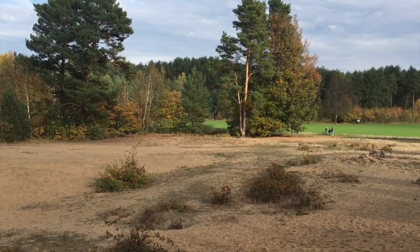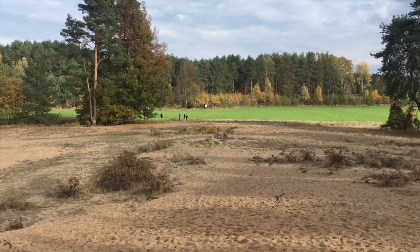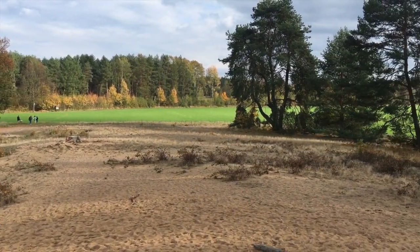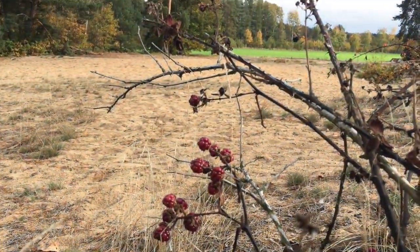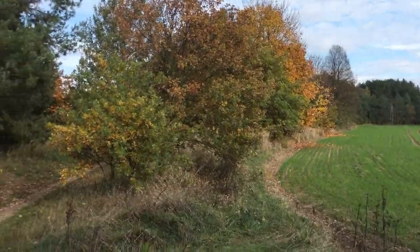It doesn't say whether entry is forbidden, but we try to just walk around and not step on the sand itself. To go back to Veselí, follow this little path that runs along the entire lake.